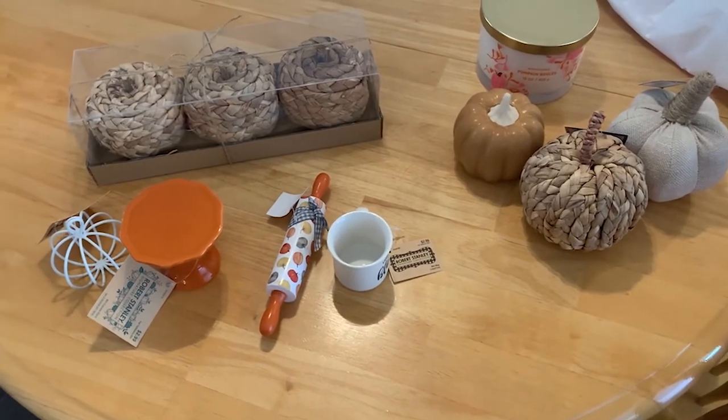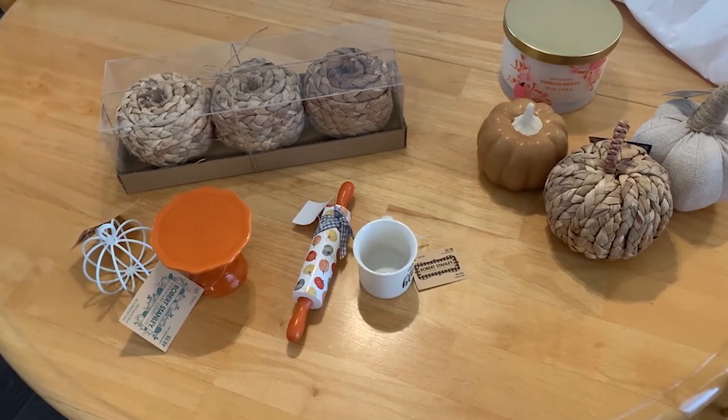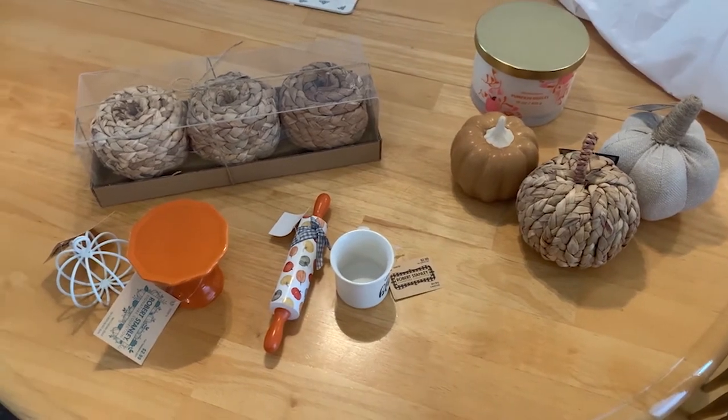All of this stuff looks awesome together, and I'm just going to have to play with where I want it to go. But let me know in the comments if you guys would want to see a home decor haul of all the stuff that I have, kind of go through my bins and show you what everything I've got.